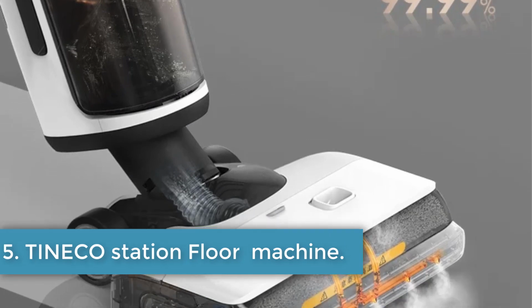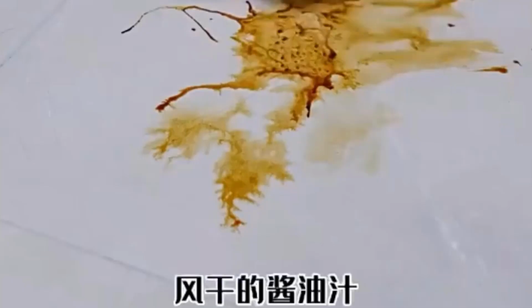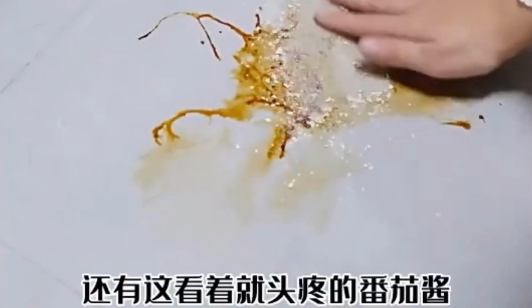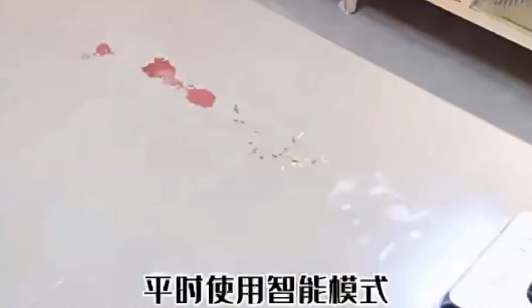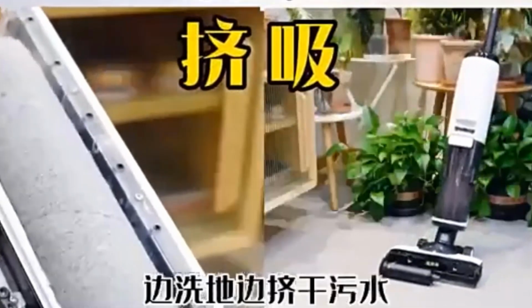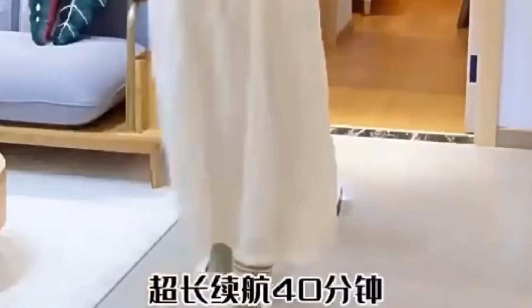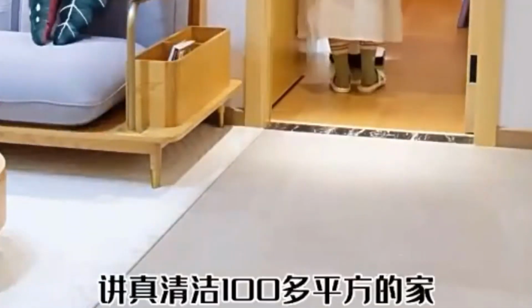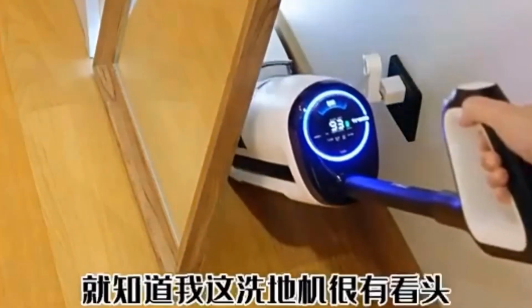Number 5. TINECO Station Floor Machine. The floor scrubber with the model name SW20010 ECN from the brand TINECO is a powerful cleaning tool designed for efficiency and convenience. Operating at a voltage of 220V and powered by a 350W motor with a maximum noise level of 78 dB, this device offers a thorough cleaning experience. It comes with additional features such as sterilization, lighting, air drying, and mop self-cleaning, making it a versatile choice for various cleaning needs.